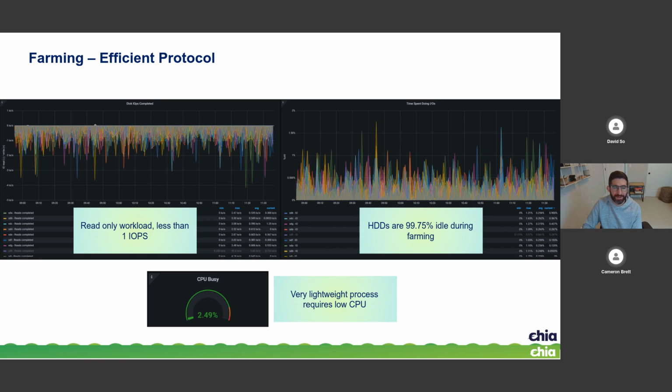And that whole workload, I mentioned, is about 6 kilobytes a second or 0.4 IOPS. So it's like nothing. The drive is idle 99.8% of the time. Here, I think I measured 99.75 on some of these drives. This is a 6-core desktop, and you can see the CPU is like 2%. So it takes like 1 core doing a little bit of work.